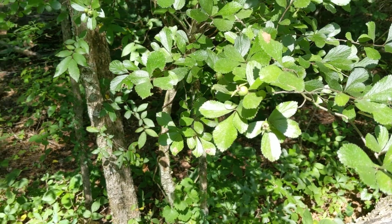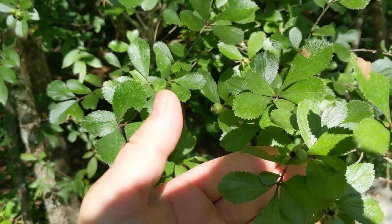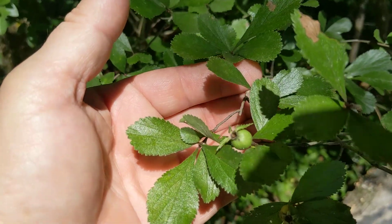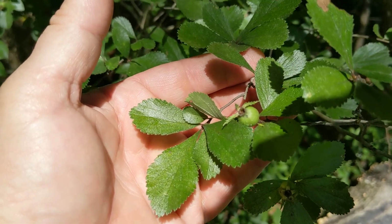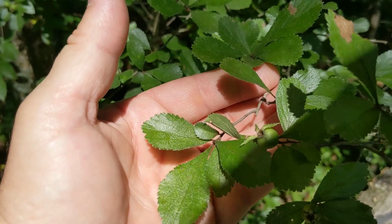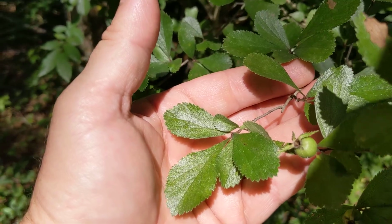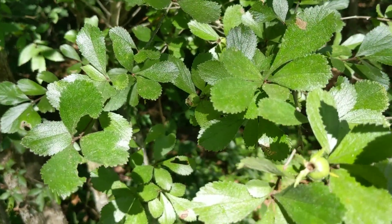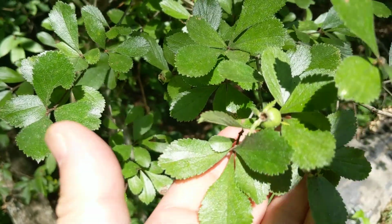All right, you are looking at a hawthorn bush. Hawthorn tree, whatever you want to call it. There are several different species. I don't know which one this is, but I've got a couple of videos on hawthorn, but I wanted you to see it in the summertime, in the summer stage with the green berry. Get a good look at that. Green berry, green leaves. Look at those leaves.